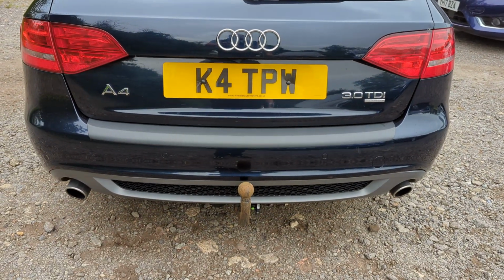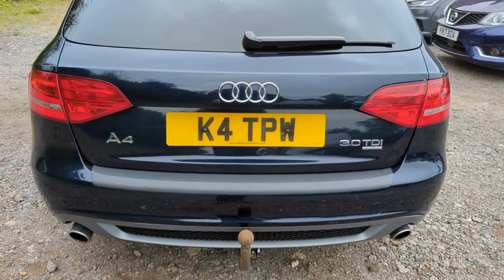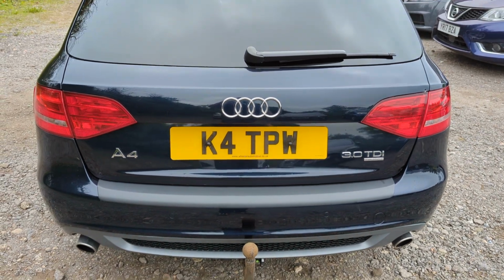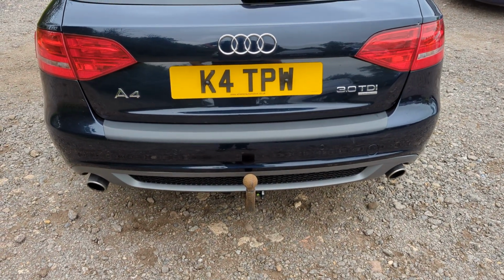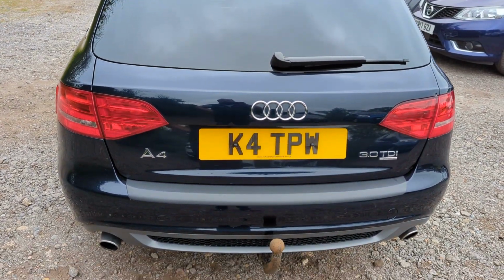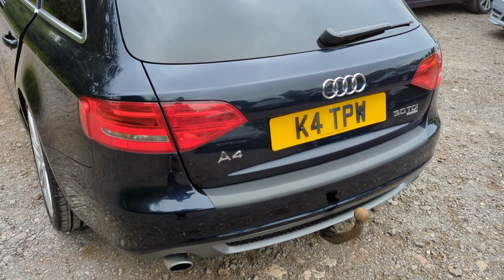It does have a tow bar. I've got the key for the tow bar, but it is seized on. That's not coming off anytime soon. You need to have a serious go at that to try and remove it. That's what happens with removable tow bars. When you don't frequently remove them, they seize in there.